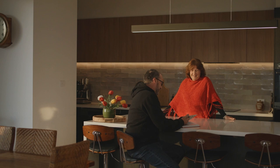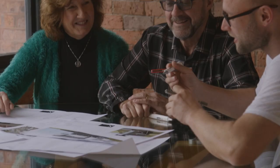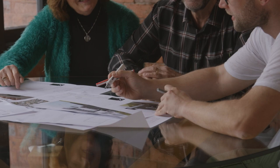Yeah, we just got to that stage in our life where we wanted to start a new chapter. We thought about buying the existing house, but couldn't find anything we liked, so we turned to S Group and they provided us with just a unique home on a unique block that we'd found at the time.